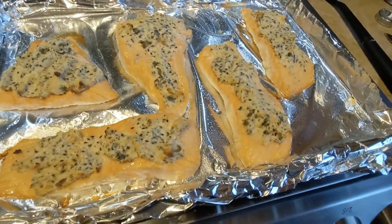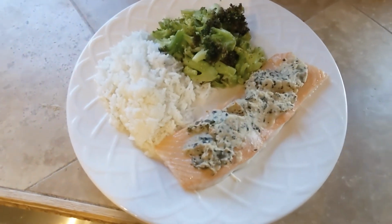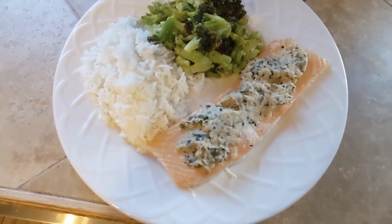And I just did some frozen broccoli in the air fryer. I sprinkled some ranch on it. And fancy. It was very nice. I could have used more. I didn't really taste the ranch in the broccoli, but it still tasted good.